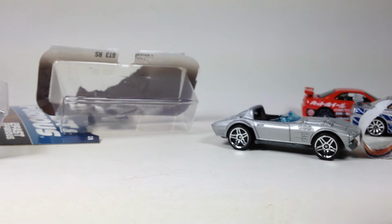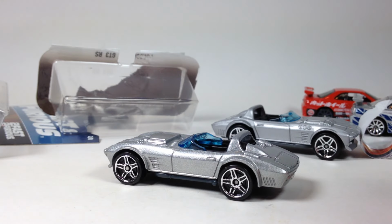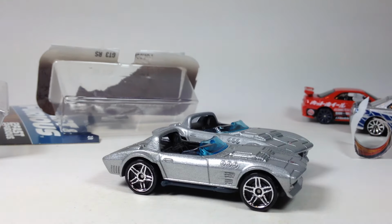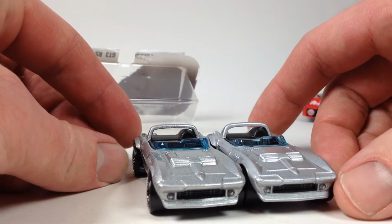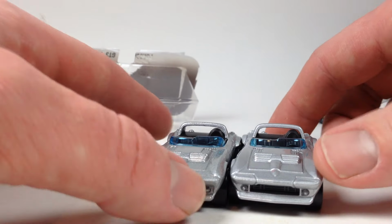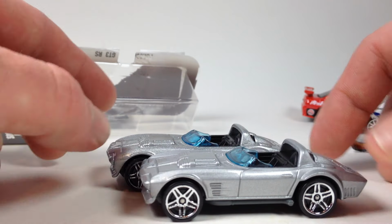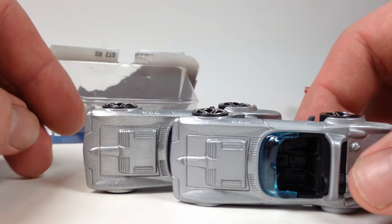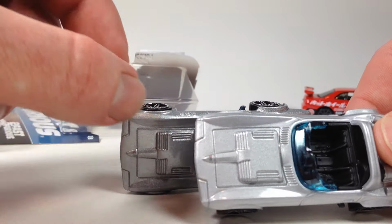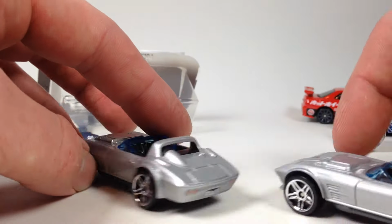And then it came out like that with Fast and the Furious licensing. And I don't know, is there a difference between that release and this release? I guess, yeah, there is, but it's very hard to tell. The paint is actually different. I don't know if you can see that. This is kind of a darker tone, more metal flake to it. This is more just a silver. They're definitely different, but that is actually very hard to tell.